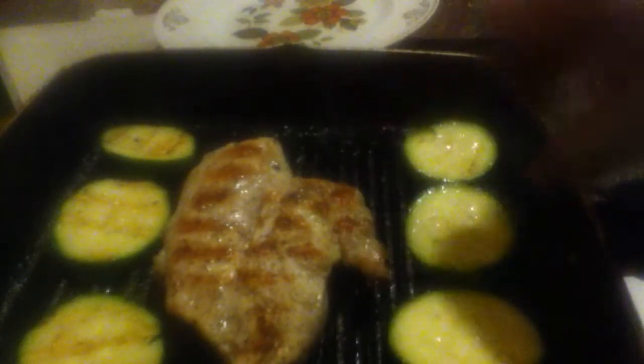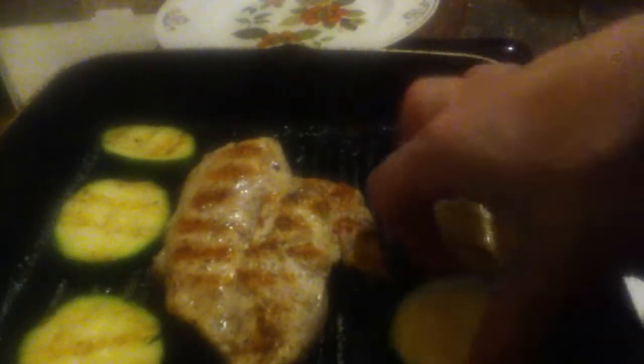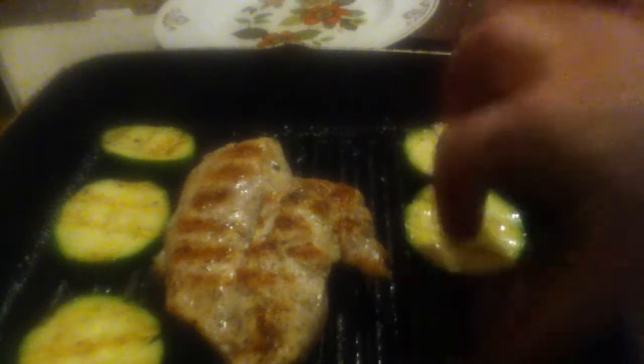Yep, this plate's starting to get a bit warmer. So now I'm going to turn over the courgettes. This is a slight deviation from the way he's telling you to do it. And now look, I'll take this off. And I've just turned this over, so it's also doing it the same way.